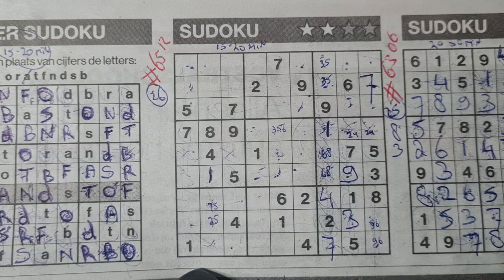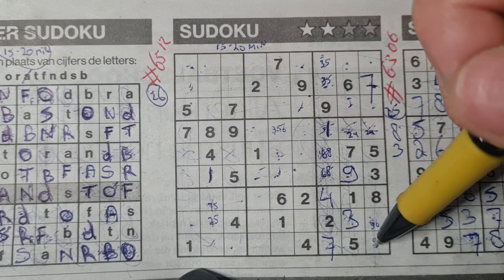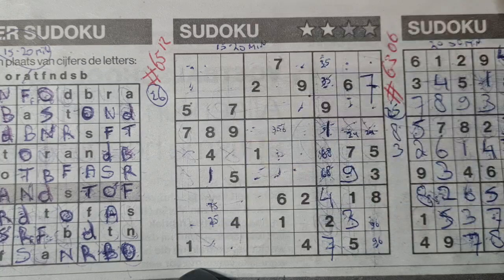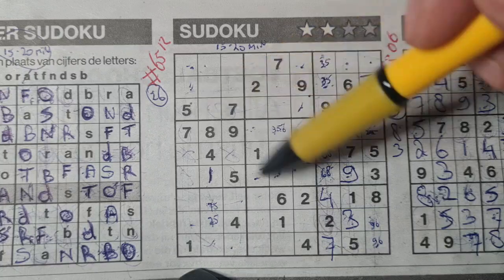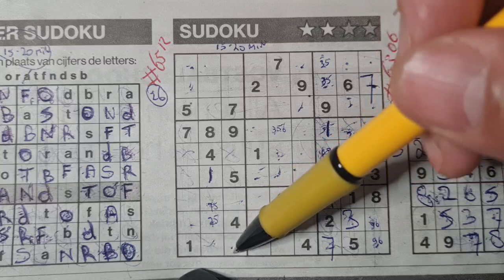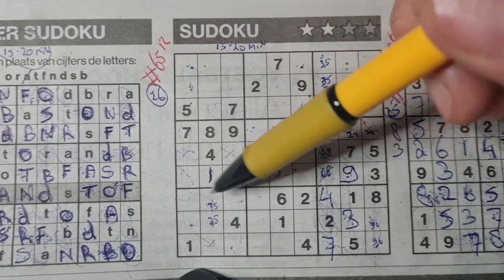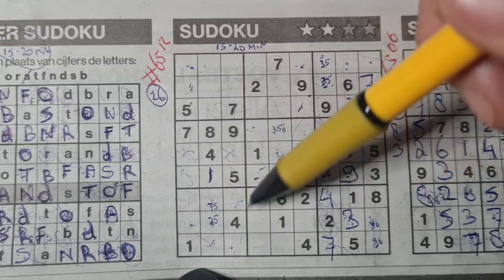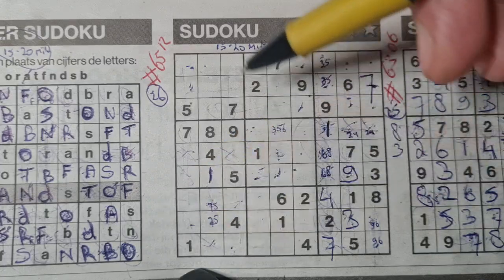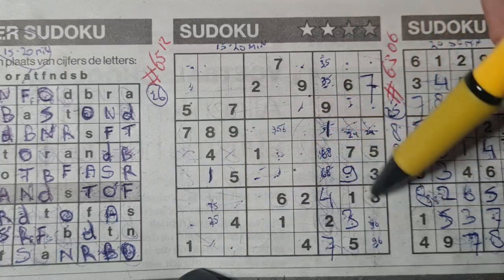Alright. Then 4, 7, 5, yeah. Alright, okay. So the 6, the 2, and the 8 are left. 1, 2, 3, 4, 5. 5 missing numbers in this big square. 3 of those missing numbers in this big square are the numbers 6, 2, and 8.